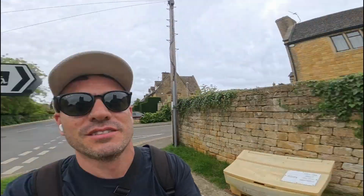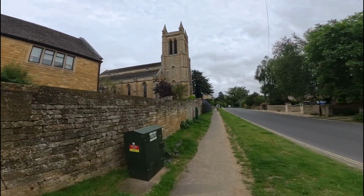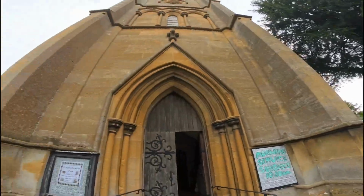It's a beautiful church. You know, I've got to get my map out to make sure I'm going the right way. I'm going to go in this beautiful church in Broadway. Let's have a look. Let's go.